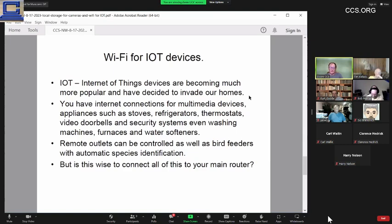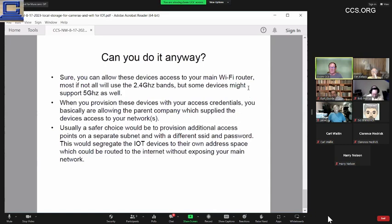But the question is, is this wise, to connect this to your main router? Okay, there's some benefits and detractions. Yes, you can have all the devices connect to your main Wi-Fi router, and most are going to use 2.4 band. I mean, some devices are going to be on 5 gigahertz, and that works better for them. I have several Roku devices, and I try and let them connect on 5 gigahertz where there's more bandwidth. So if they're trying to play HD content, they're using less bandwidth. But when you provision all of these devices and you give them the access credentials, you're basically giving this information to the parent company who supplied the devices and the software that's running in them.